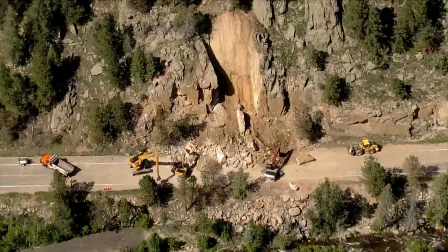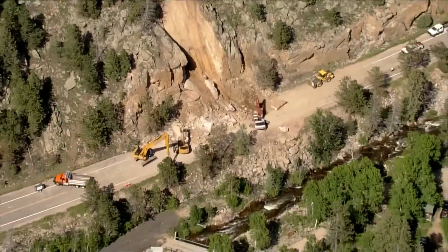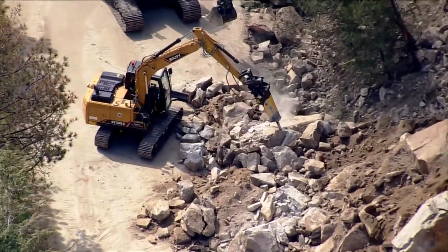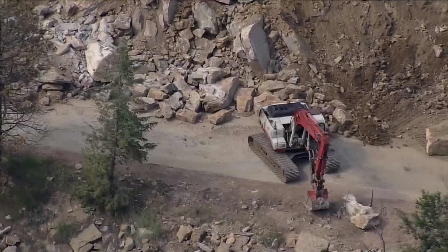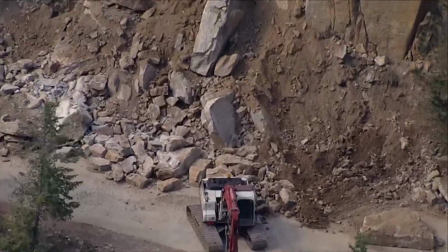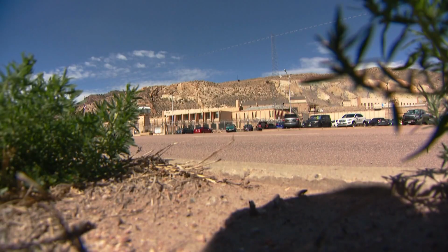The work to clear Highway 7 in Boulder County after a rock slide there is going to take a little bit longer. CDOT says experts found a deeper fracture area in the mountain there, meaning they need more time to fix it up so it's safe for drivers. Huge boulders came crashing down onto the highway, blocking traffic between Lyons and Allens Park last week. Crews have already cleared 180 truckloads worth of rock.